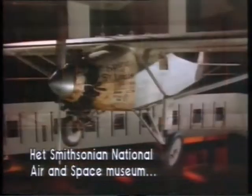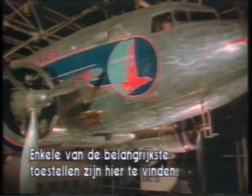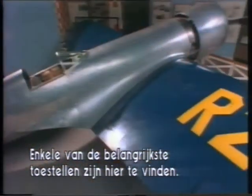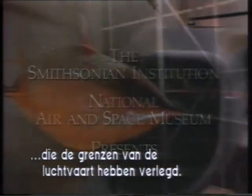The Smithsonian Institution's National Air and Space Museum is the most visited museum in the world. Its collection contains some of the most important aircraft and spacecraft in history. Craft that were designed, built, and flown by men and women who have expanded the frontiers of flight.